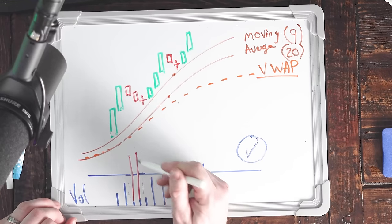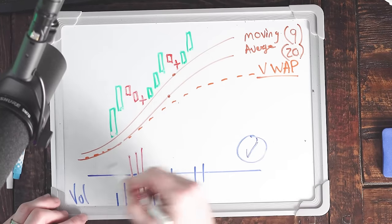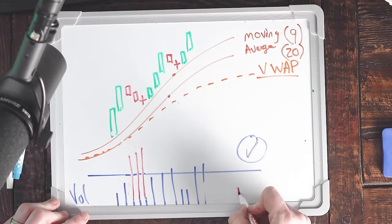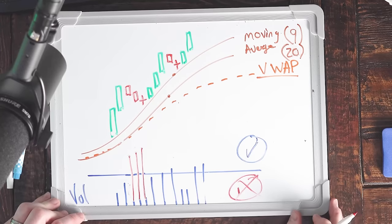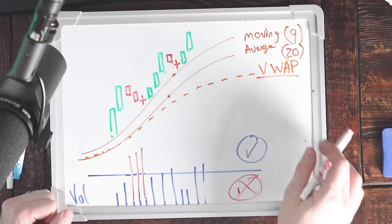This is a problem. We've got two big red candles, three big red candles. This is no good. And then it's like, well, everything looked good, but I checked one of my indicators and this said no go on the trade. Or I saw this pattern, but it's below VWAP.